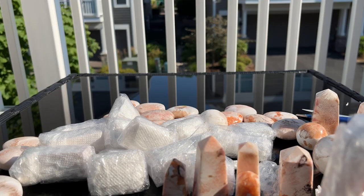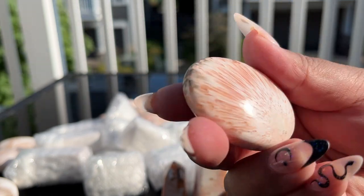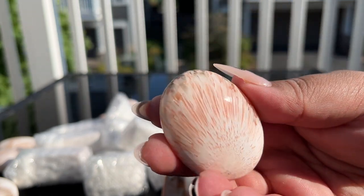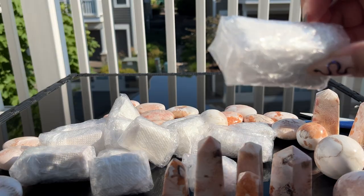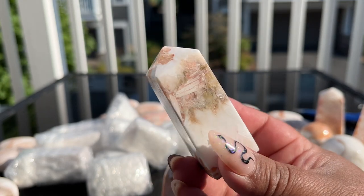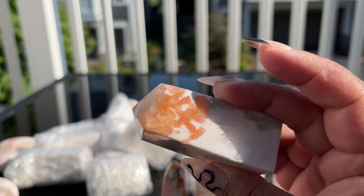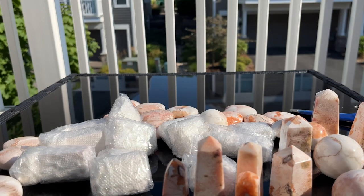Here looks like another, ooh, really interesting pattern. Wow, oh my god, these are so pretty. Okay, just gonna pick up this. Let's do this one. Here is the next one, super pretty. The sheen on these is so nice. Put that one there. Let's get another little palm stone.